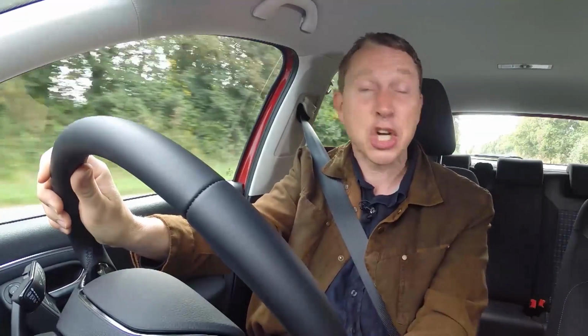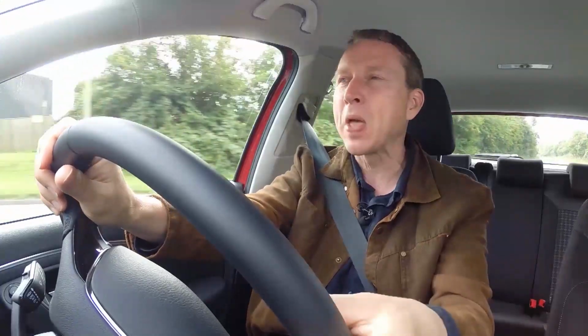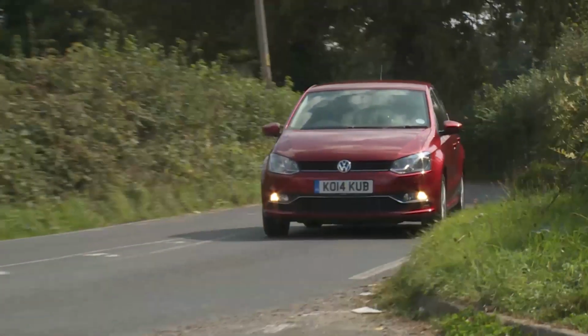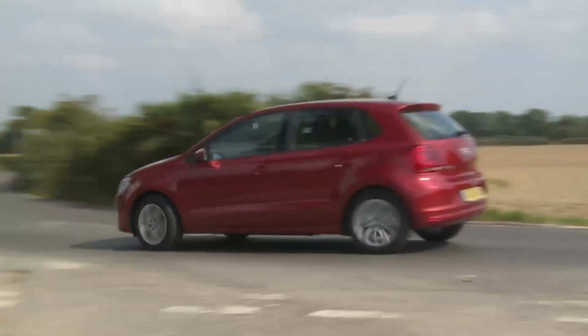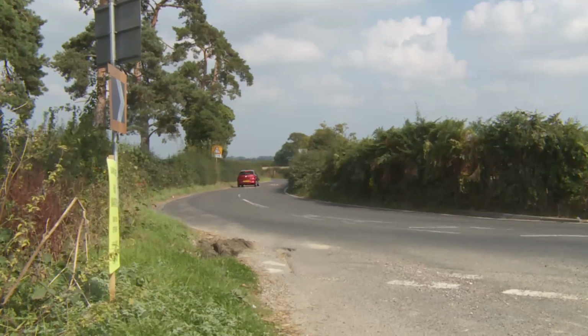Those are the positives, offsetting the reality that actually the Wolfsburg engineers haven't done anything at all to improve the way that this car handles. So it still isn't as fun to drive as a Fiesta, a Peugeot 208 or a Renault Clio. For most Polo people, that won't matter one jot.